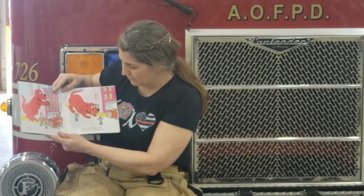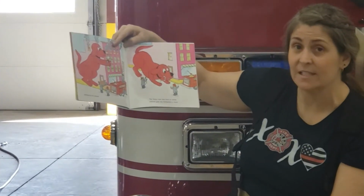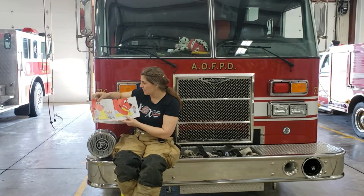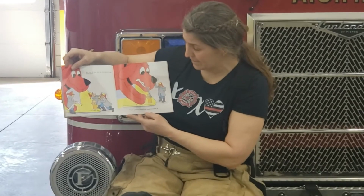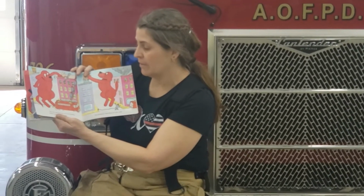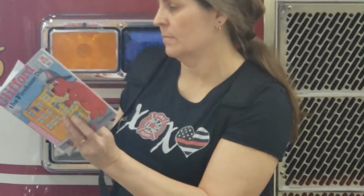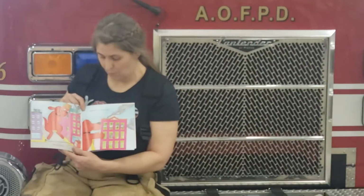Clifford to the rescue. The heavy hose was hard to unreel. Clifford gave the firefighters a hand. But then he saw the firefighter's hydrant was stuck shut. Thank goodness Clifford was there to unstick it. They had to get the smoke out of the building. Clifford made a hole in the roof. The firefighters were calling for more water. Clifford found some. He helped clear the smoke away.